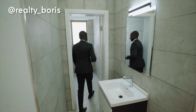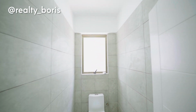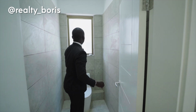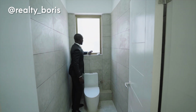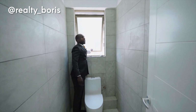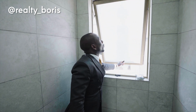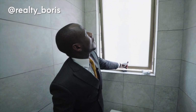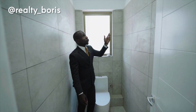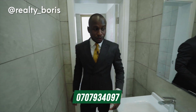So let's go inside. Before you move even inside, I like the doors, wooden doors with the stainless knobs. Ventilation here, very big ventilation. Let me just open it for you guys to see. Look at that. Very big ventilation. You know, I like it. I like the color that the washroom, the cloakroom has been combined with the gray and the white. So beautiful, I like it so much.